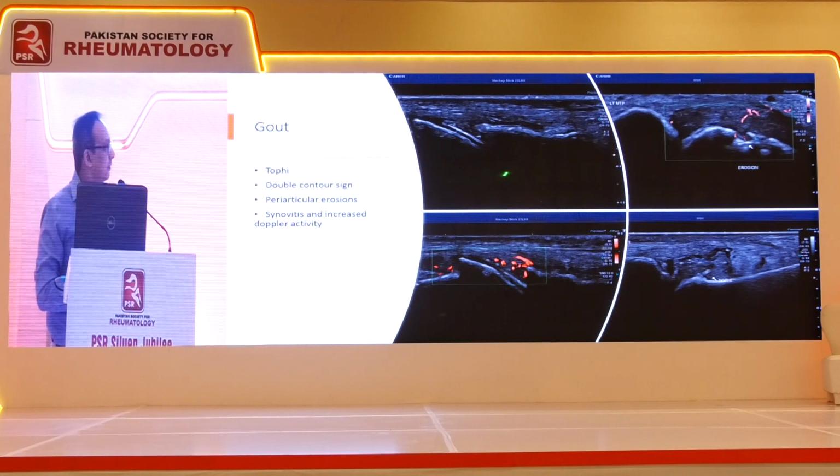Another thing we need to look at is for double contour signs. So that is the surface of the joint and MTPJ, and on top of that we see another surface. Now that is unusual. If it is right there, usually there is a reflection from the surface of the cartilage, but here it is on a slope, and we can still see a very clear double contouring, which is classical of gout. It is not seen in any other condition. It can be seen artifactually, and sometimes it can be a bit difficult to differentiate this with chondrocalcinosis, but a classical double contour, you can never go wrong with that.